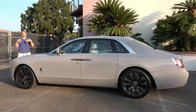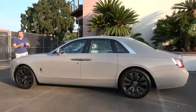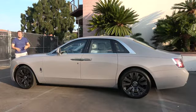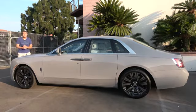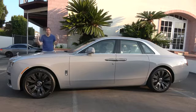So let's talk Ghost. The Ghost first came out for the 2010 model year, and it was based on the BMW 7 Series, which makes sense because BMW owns Rolls-Royce. For years, the Ghost was highly successful as Rolls-Royce's entry-level model for people who couldn't quite swing a Phantom. But the outgoing Ghost was starting to get old in terms of design and technology. Enter the 2021 Rolls-Royce Ghost.